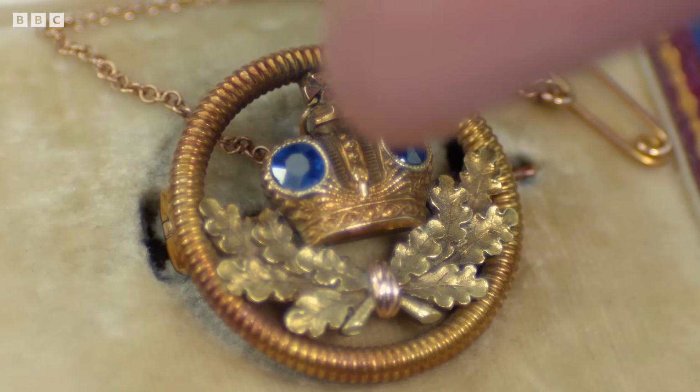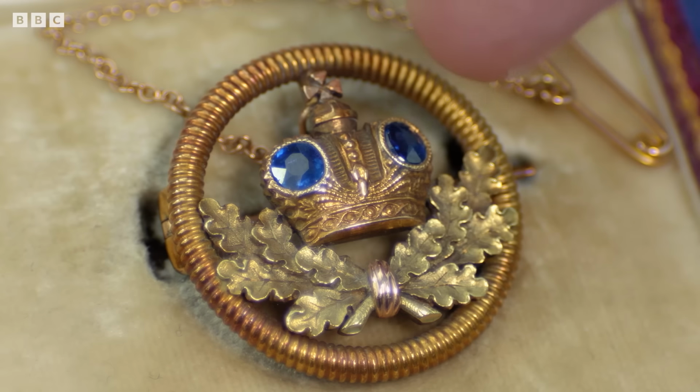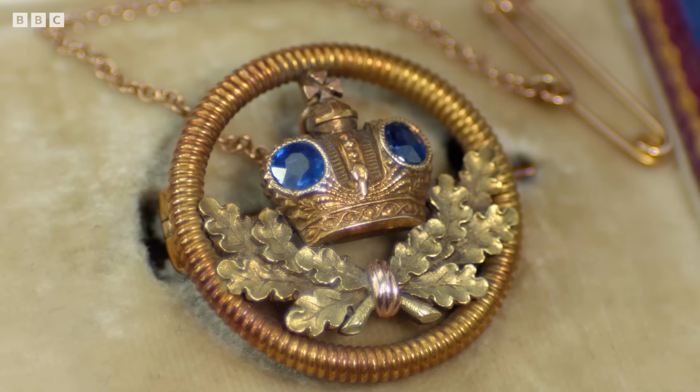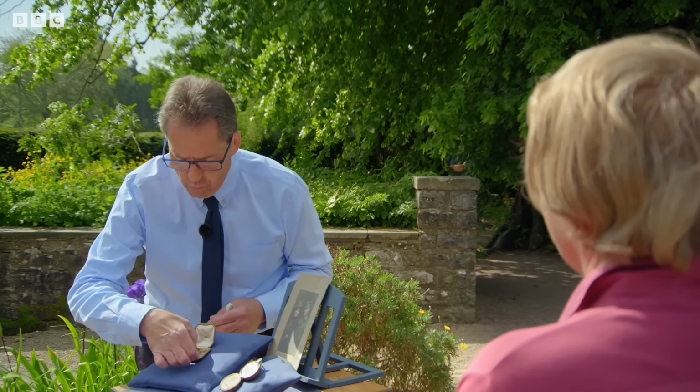Right, the brooch itself. 2 blue stones, sapphires. The little leaves underneath, well, they're green gold. Now, that means they've put a bit of silver in to create the green colour. So that's a bit of subtlety. OK, well, let's have a little look at the brooch now.